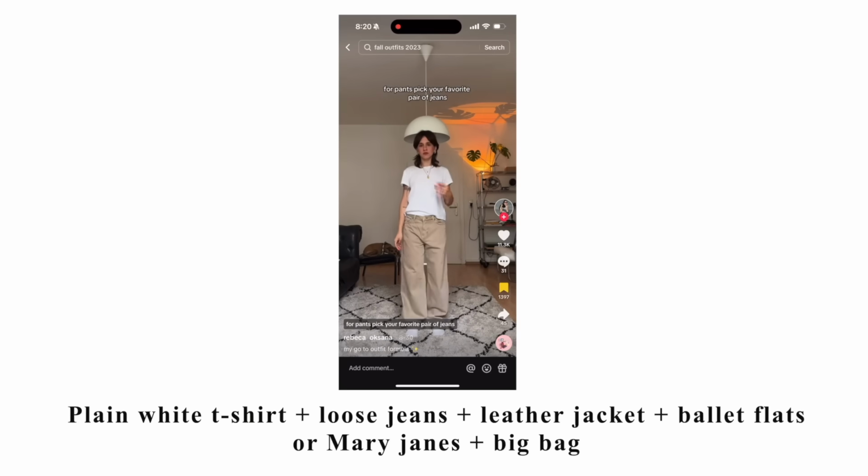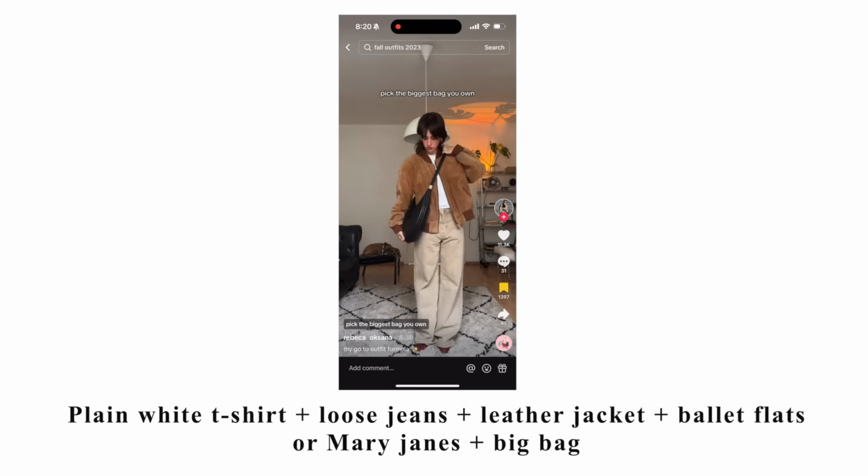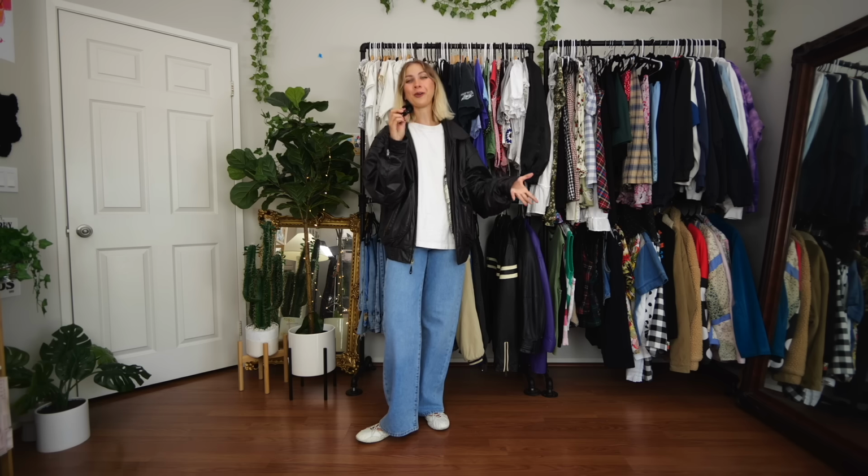This outfit formula is the fall outfit formula, which is plain white t-shirt, loose jeans, leather jacket, ballet flats or Mary Janes, and a big bag. Basically baggy on baggy on baggy. It's definitely not too far off from what I naturally wear, say, to go to the grocery store. I will say the baggy top, I would actually go for a baby tee just because there is so much bagginess, which we will be doing a tiny top, baggy bottom outfit formula later in this video.